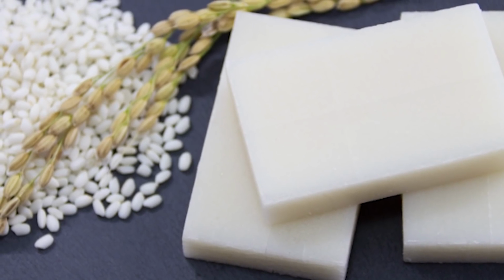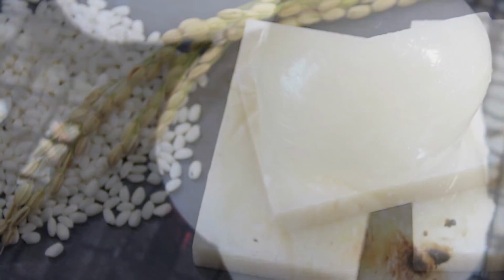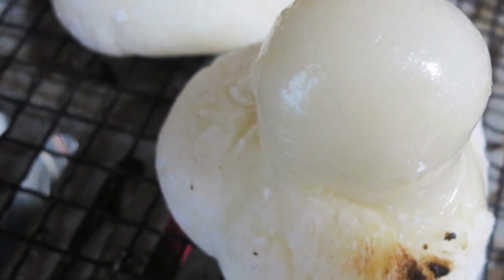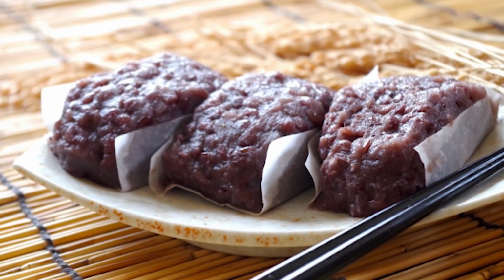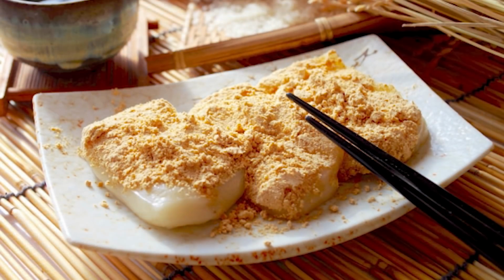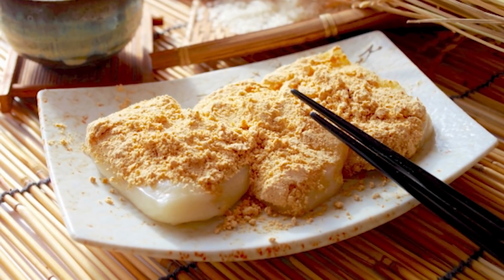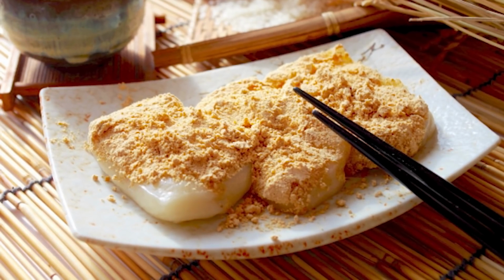Mochi is a traditional Japanese snack loved by Japan's many international visitors. It's made by steaming and kneading sticky rice. Mochi can be enjoyed simply with anko, sweet red bean paste, or kinako, roasted soybean flour. But today, we will be introducing uniquely Japanese ways to enjoy mochi.